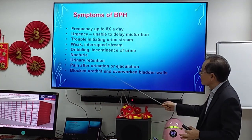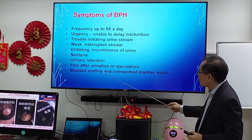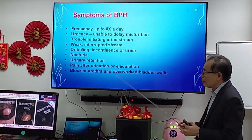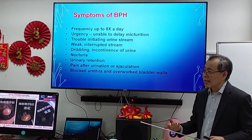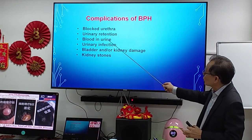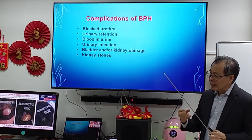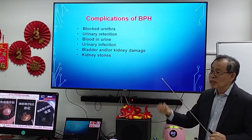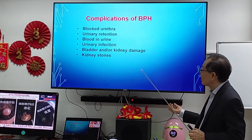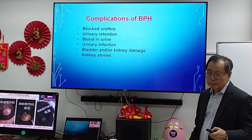It also affects pain after urination. When the urethra is blocked by the prostate, your bladder walls also get overworked, and sometimes they get weakened also. So: blocked urethra, urinary retention, blood in urine, urine infection. Yes, if the urine is collected, then of course a collection of water always leads to infection, in the bladder and kidney, and if your urine is concentrated, of course it produces stones.